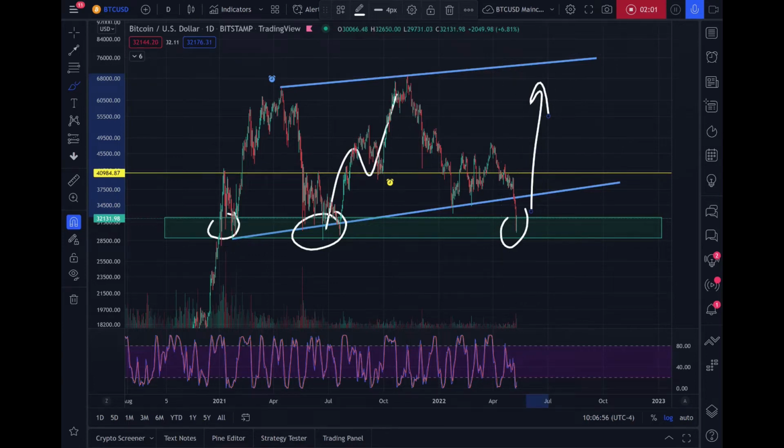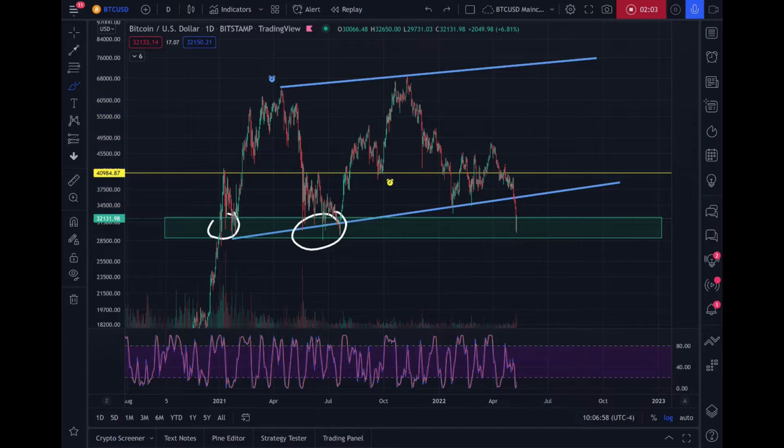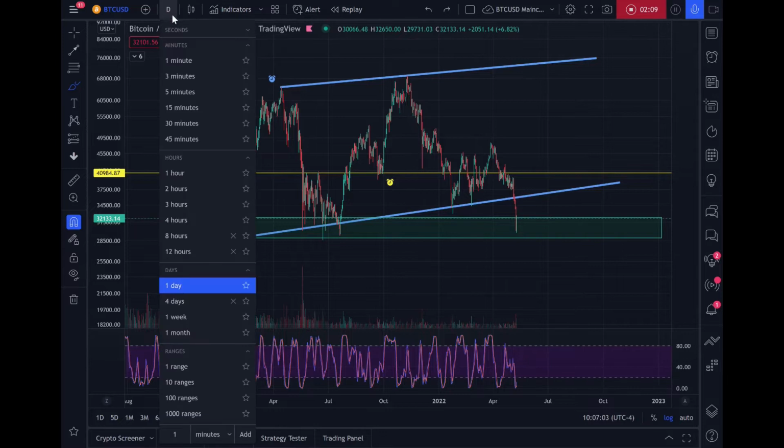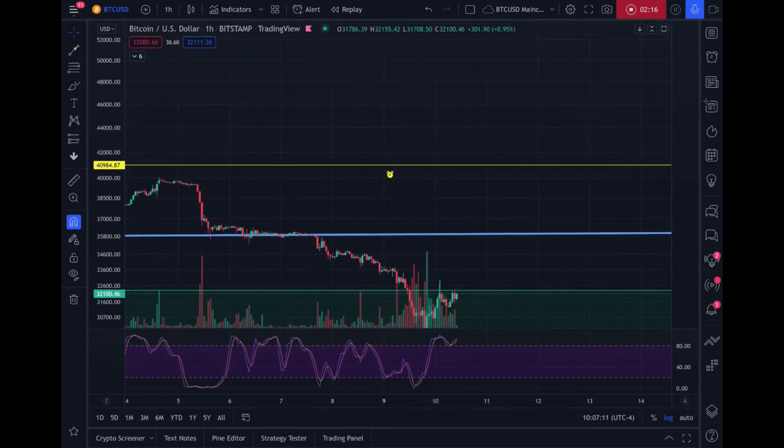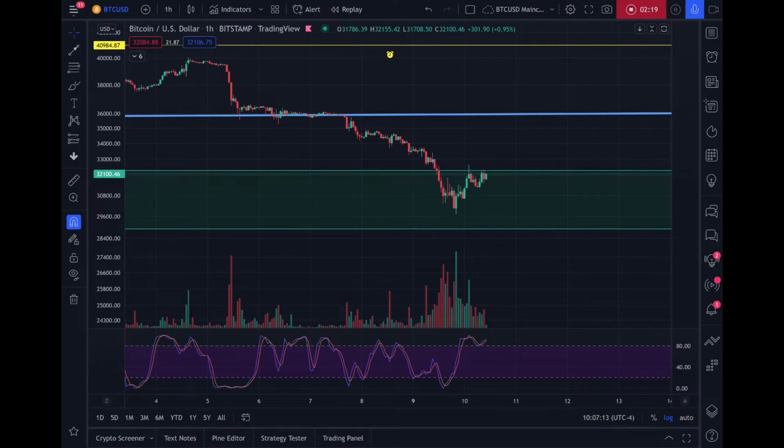Now, if we zoom in, can we see any evidence that this trend, this short-term trend will continue? So let's zoom in really quickly to the hourly time frame. And one thing I want to point out is you just look at the volume. The volume is serious. And this is one of the reasons why it's very likely a macro bottom to this downtrend, given that we're putting in volume that we haven't seen since December of 2021.